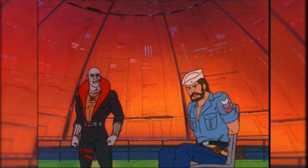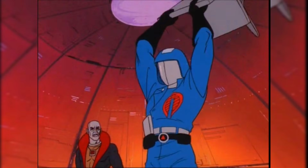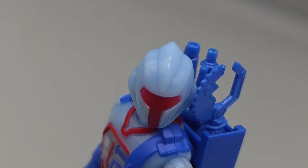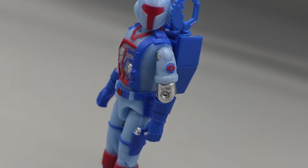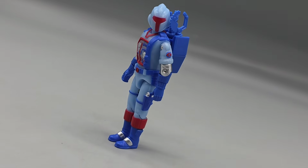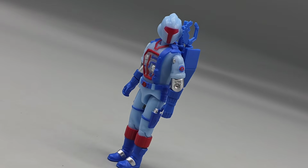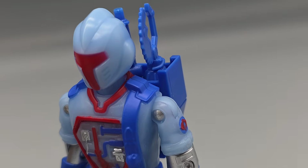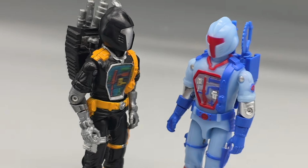But what is a Cobra Commander without troops to, well, command? And in this case, the Glow Patrol includes one army builder, the Cobra Battle Android Trooper, or Cobra B.A.T for short. I think you'd be pretty hard-pressed to find a G.I. Joe fan who'd disagree with the Bat being considered not only one of the best character designs in all of G.I. Joe, but one of the best figures in the entirety of G.I. Joe. And that still carries over here.